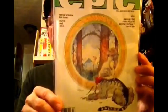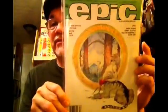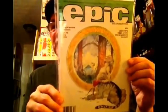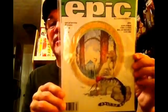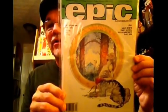And this was just an impulse buy, but it has a lot of great art in it. I think this is Epic Illustrated number 28. This beautiful Mike Kaluta cover, you can see there. And it's got art by John Byrne, Terry Austin, Bill Sienkiewicz, and Dave Sim. I think there's actually some Cerebus in here. So, all color. Great book.